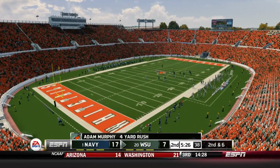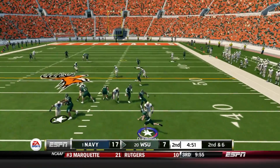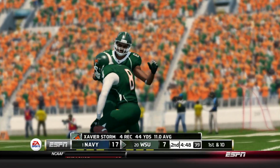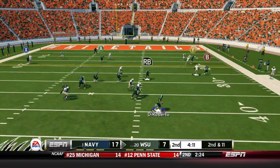So now we're going to try to establish the run a little bit. Here's Adam Murphy getting the carry. And we did have the counter played on that 2nd and 6, but we audibled at the line after they showed blitz. Here's a throw across the middle. It's Xavier Storm up the seam. 25 yards for the junior, and it's a first down. So now 4 minutes left here in the first half.